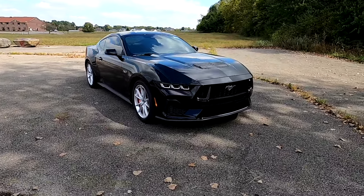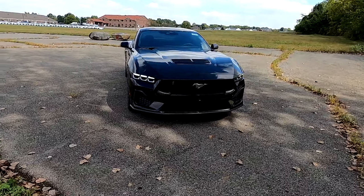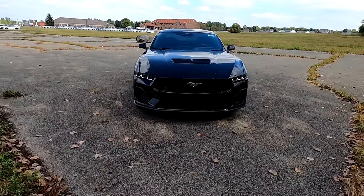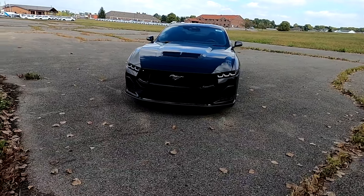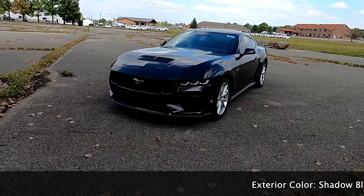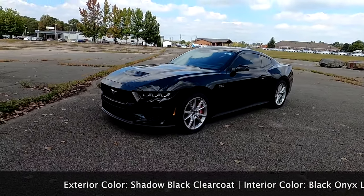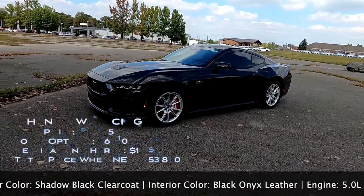Hey everyone, in today's in-depth walk-around review video, we are taking a look at the fully redesigned 2024 Ford Mustang GT. Now this Mustang is painted in shadow black. It is a non-metallic black color, and it does feature the onyx black leather interior.